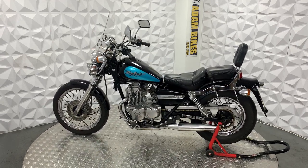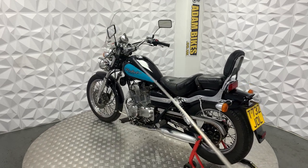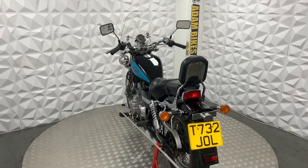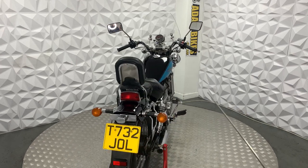Obviously with these you do have to listen to the engine, as these do not have a rev gauge. They have the speedo. It's also got a light for the side stand when it's down. It's got neutral light, high beam light, and the indicators.